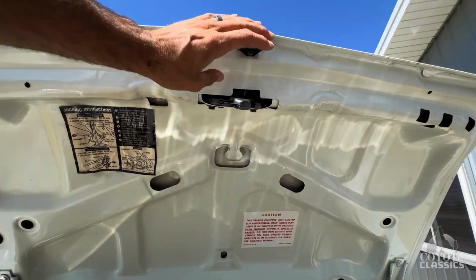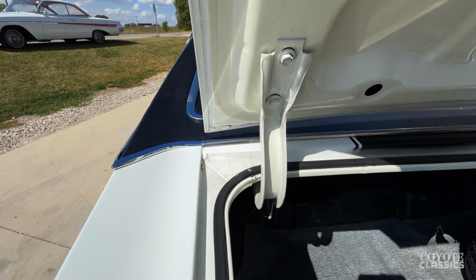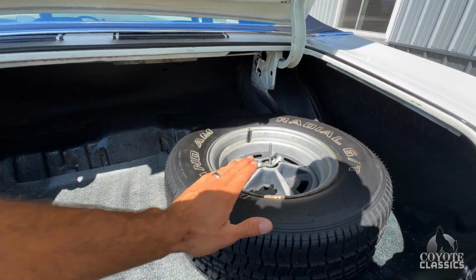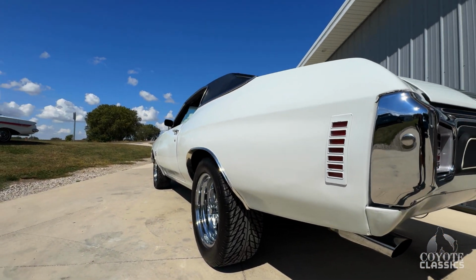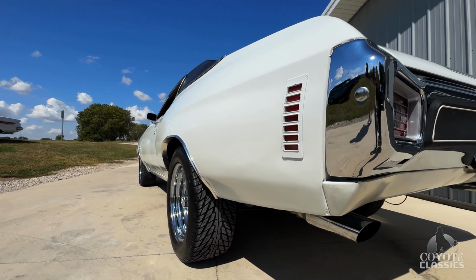Underneath the trunk lid's got all the correct stickers and it's super solid. It is. Did a beautiful job. Solid too. Yeah, beautiful job on the trunk. It's got the spare all fastened down in there. Bottom of the driver's door fits great. So does the whole door in general, front and back.